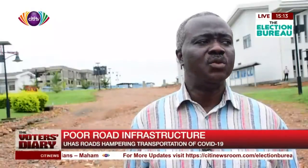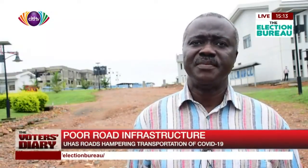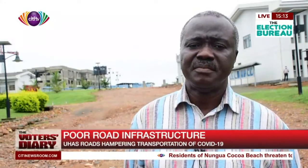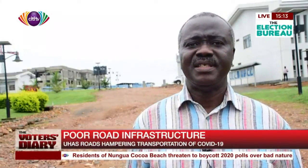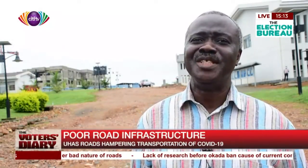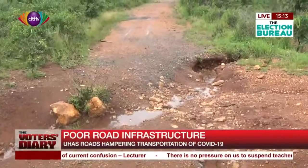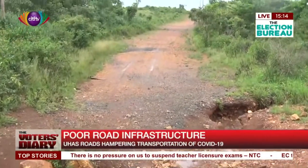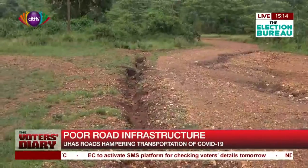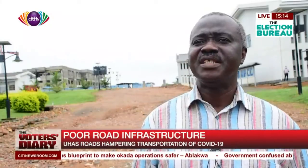We have an arrangement with some public transport systems, particularly the Metro Mass Transit, and they have complained severally that they would not want to drive our students on these roads any longer. Faculty are always complaining, our research staff are always complaining, and even for those of us who have the privilege of using four-wheel drives, it's just not possible to traverse certain portions of the road, especially when it rains, and this is affecting teaching and our service delivery.